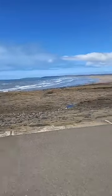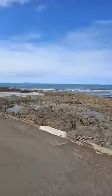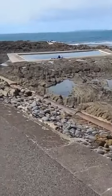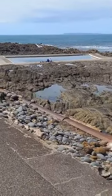The tide's coming in at the moment. There's still loads of beach left, but the tide is moving forwards. And you can hopefully see there is the sea pool. I'm just going to zoom in a little bit. This has had a little bit of a makeover recently. The rocks have been cleared out.